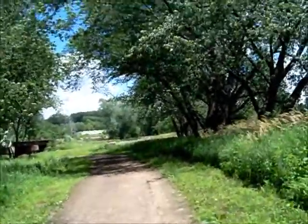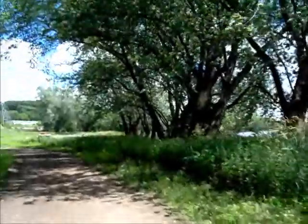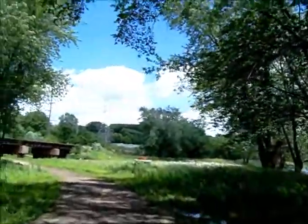This is where Indian Creek and the Cedar River come together. It's one of the lowest and muddiest spots in the trail. I'm going to go really slowly here. I was worried that it might be underwater. I think it is fairly often. You can see that there's been water here.